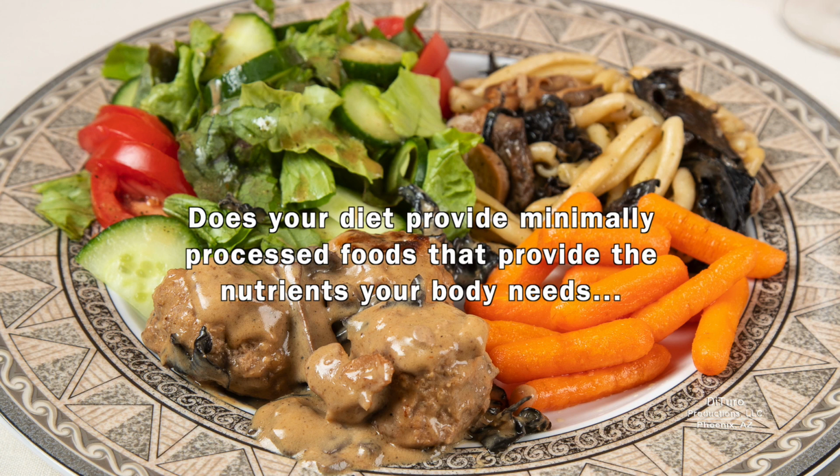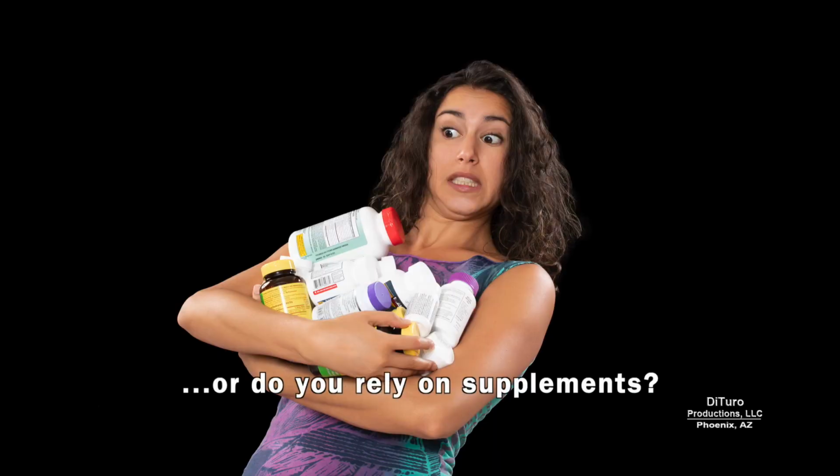Does your diet provide minimally processed foods that provide the nutrients your body needs? Or do you rely on dietary supplements?